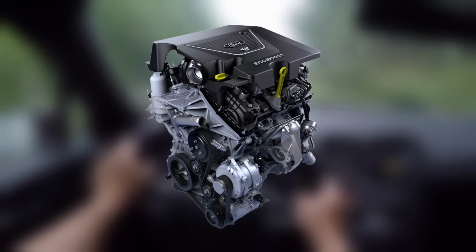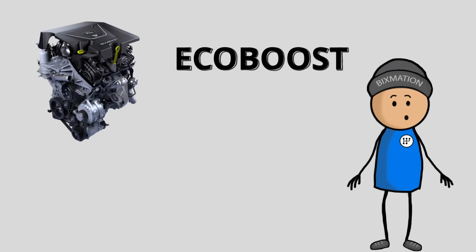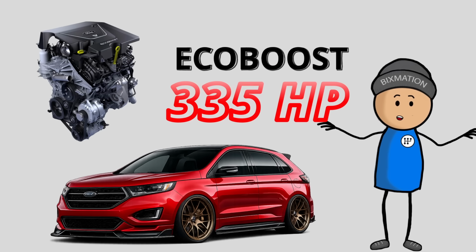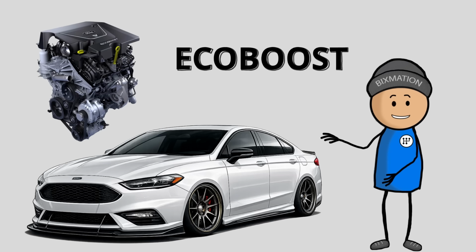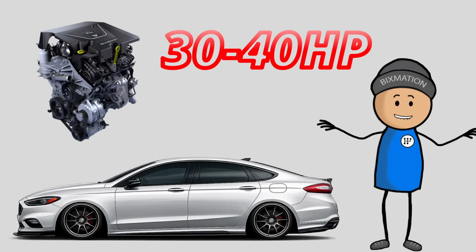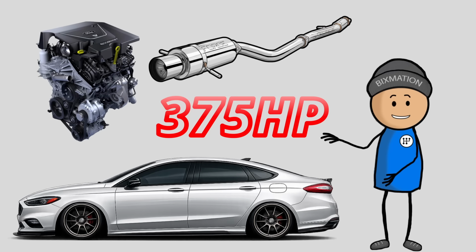Now here's the part that should get any tuner's attention. This 2.7-liter twin-turbo EcoBoost isn't some Fusion-specific one-off. The same basic engine in various states of tune has shown up in the F-150 at 325 horsepower, the Lincoln MKX at 335 horsepower, and the Edge ST at 335 horsepower as well. Ford tuned the exact same hardware differently depending on which badge it wore. That tells you the Fusion Sport's engine has headroom that was never fully unlocked at the factory. Aftermarket tuners working with the F-150 version of this engine have already pulled an extra 30 to 40 horsepower and 60 to 70 pound-feet of torque out of it with just a tune. Add an exhaust, and you're looking at a genuinely quick sedan pushing past 375 horsepower in a car most people assumed came with a 4-cylinder.